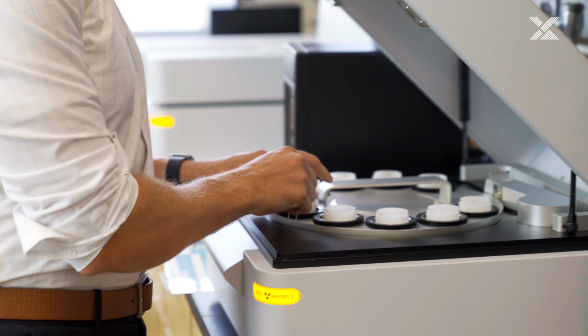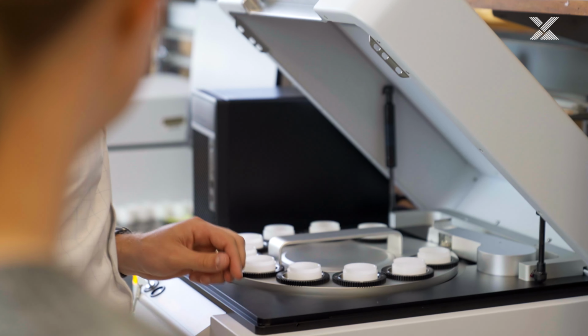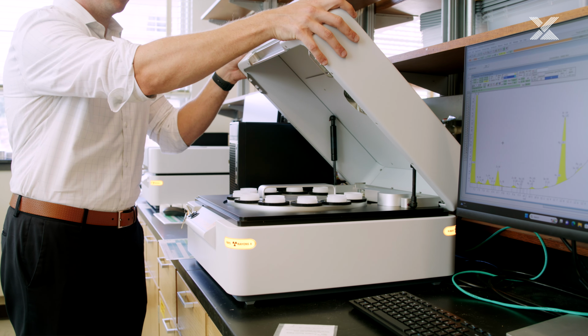The unique thing about X-ray fluorescence is that it's non-destructive and we can sample across a wider area of the blood spot. Most other methods for doing any of these analytical techniques related to heavy metals would be destructive for the sample itself.